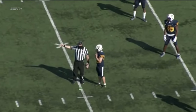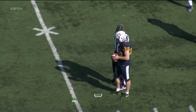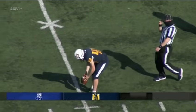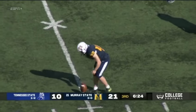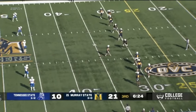On the Racers of Murray State. Murray State just capped off a 7-play, 34-yard drive that ended in a Castile 4-yard touchdown run that extended the Racers' lead to 21-10, as we have 6:24 left here in the third quarter.